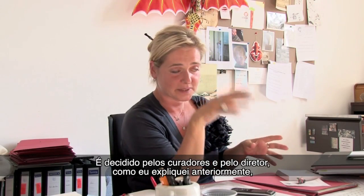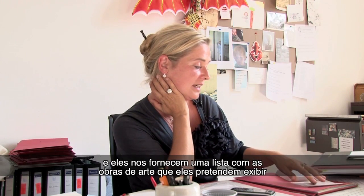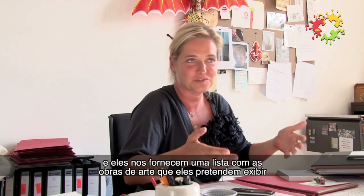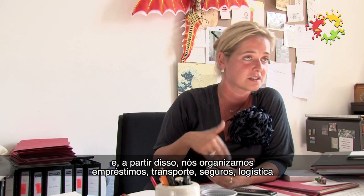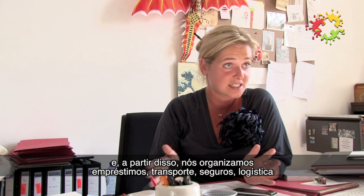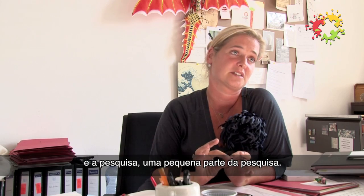It is decided by the director or the curators, etc., like I explained earlier. And they give us the list of works they want, and then from there on we ask for the loans, and the transport and the insurance and the planning and the logistics and the research, a real small part of the research.